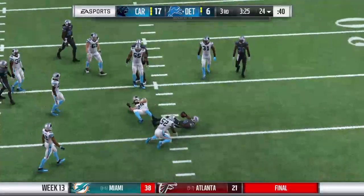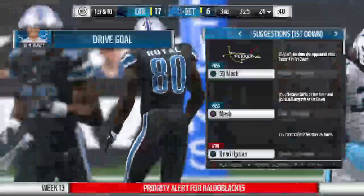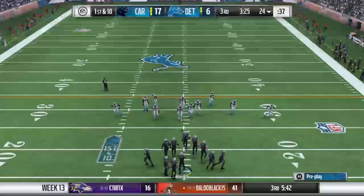Good blocking there, nearly sprung him. As it is, it'll go as a 19-yard return. And the Lions will take over. Looks like the defense in press coverage here.